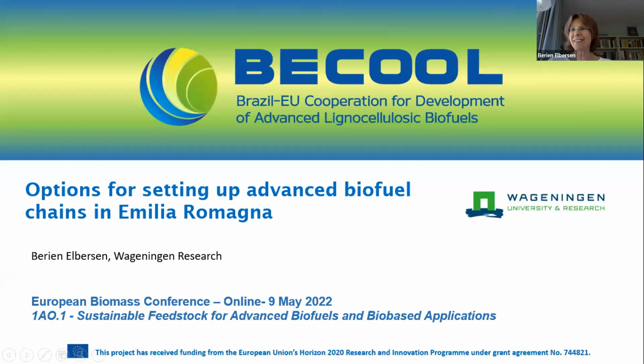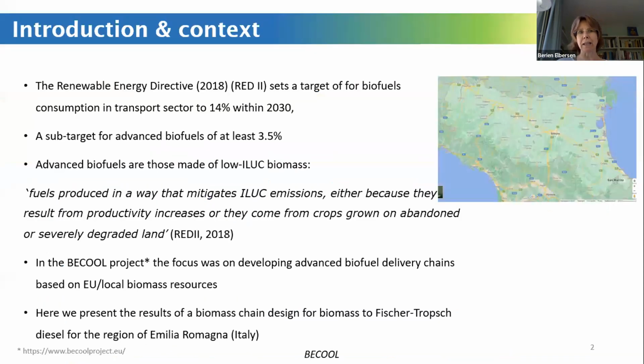Okay. Yes, so I'm going to talk about advanced biofuel chains in Emilia Romagna. So the context is that we want advanced biofuels in Europe, a target for 3.5% of the 14% target set for biofuels. These are fuels based on low ILUC biomass, and they can result either from a productivity increase or from growing crops on abandoned or severely degraded lands. In our Biofuel project, we focused on the development of advanced biofuel delivery chains. And we are going to illustrate this for a chain in Emilia Romagna for biomass to Fischer-Tropsch biodiesel.